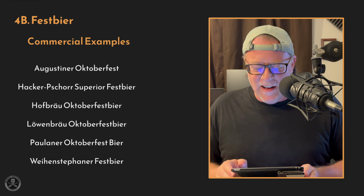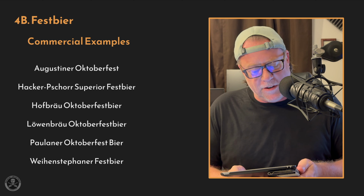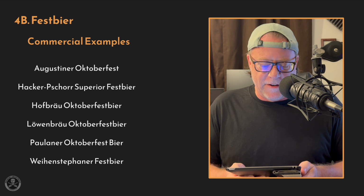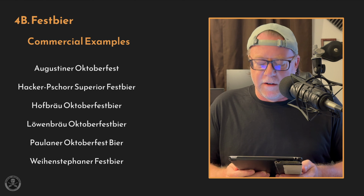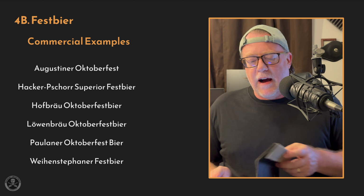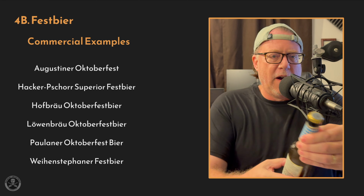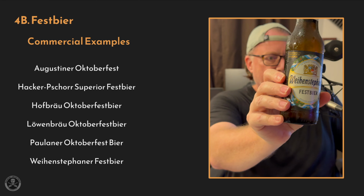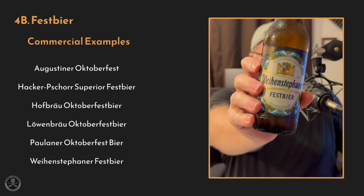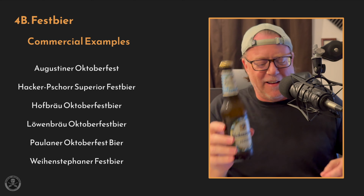Commercial examples are Augustiner Oktoberfest, Hacker-Pschorr Superior Festbier, Hofbräu Oktoberfest Bier, Löwenbräu Oktoberfest Bier, Paulaner Oktoberfest Bier, and Weihenstephaner Festbier. And I do have one of those here, and that is the Weihenstephaner. If I'm saying that right, let me look at it again. Weihenstephaner. I have this Festbier. The words match the guidelines. That's the best I can do.